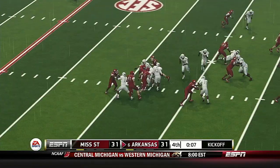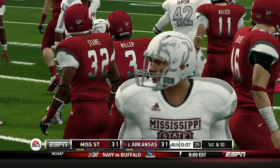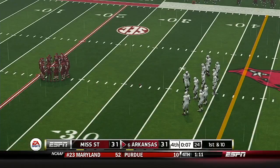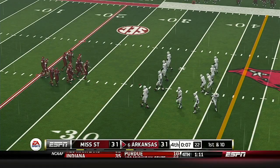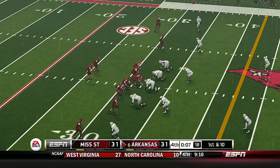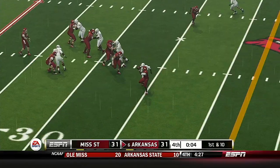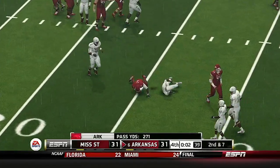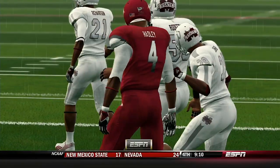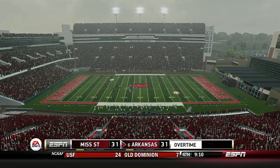Miller fields it at the 11. He makes it to the 32-yard line. It's been a good one so far today. Let's see what happens here. The worst thing that should happen for the offense now is that the game will go into overtime. If they can make a couple of plays, then maybe they'll pull it out in regulation. Grabs it and hammered right there. That'll do it for regulation, and we are going to settle this one in overtime.